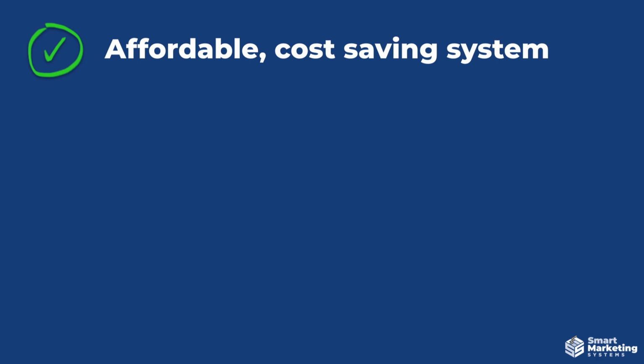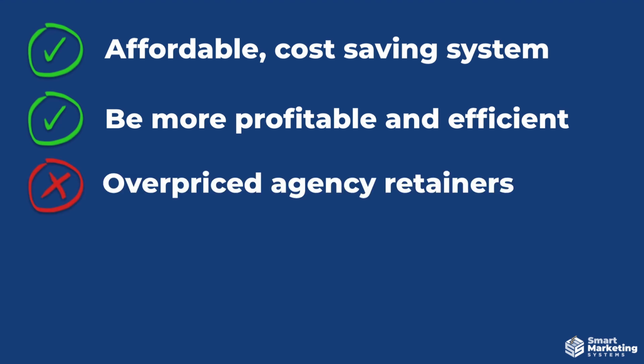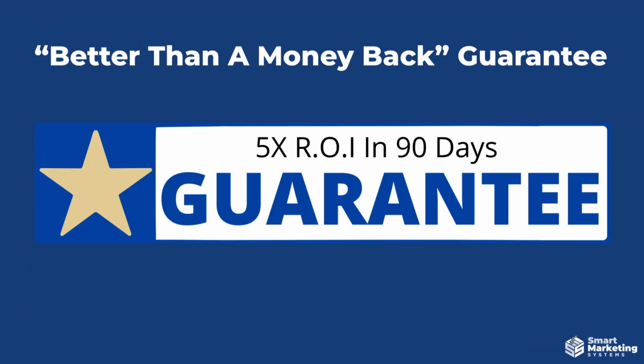And remember, all of this is done with our very affordable, cost-saving systems that allow you to land more jobs more profitably and efficiently, without paying overpriced agency retainers, experiencing technical overwhelm, or relying on low-quality shared lead sites like HomeAdvisor, Thumbtack, and others.